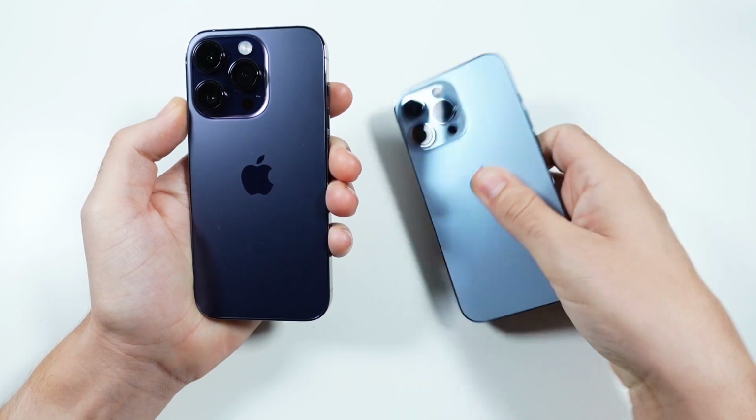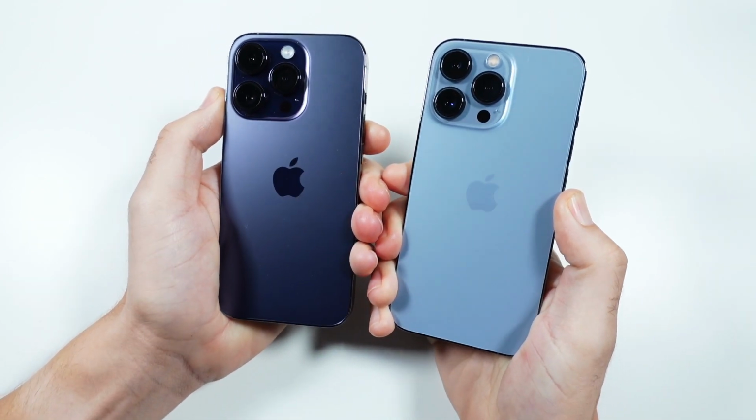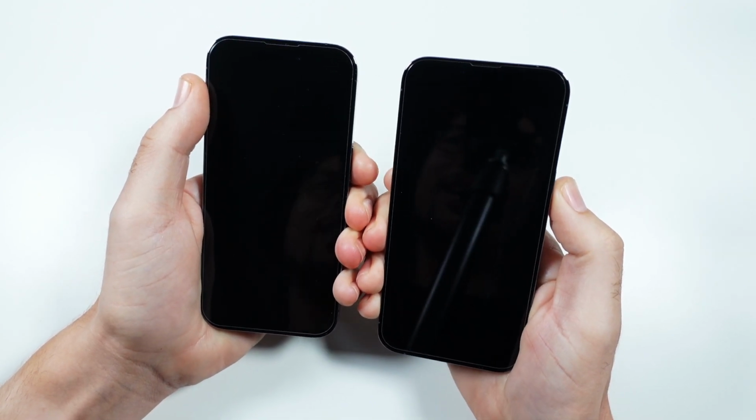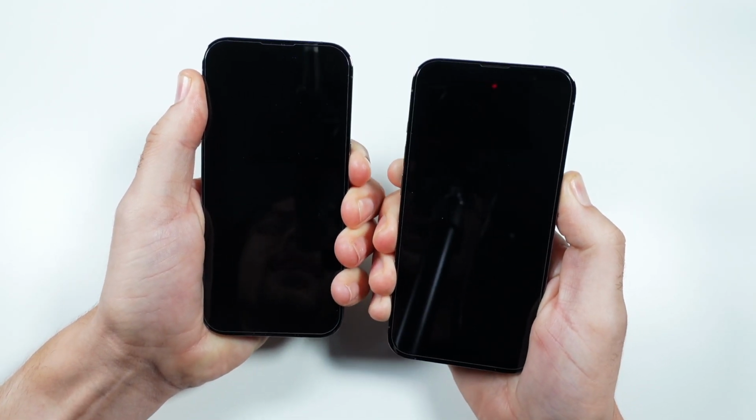iPhone 14 Pro versus iPhone 13 Pro speed test. Let's begin with a boot up in 3, 2, go, and see which one can get there first.